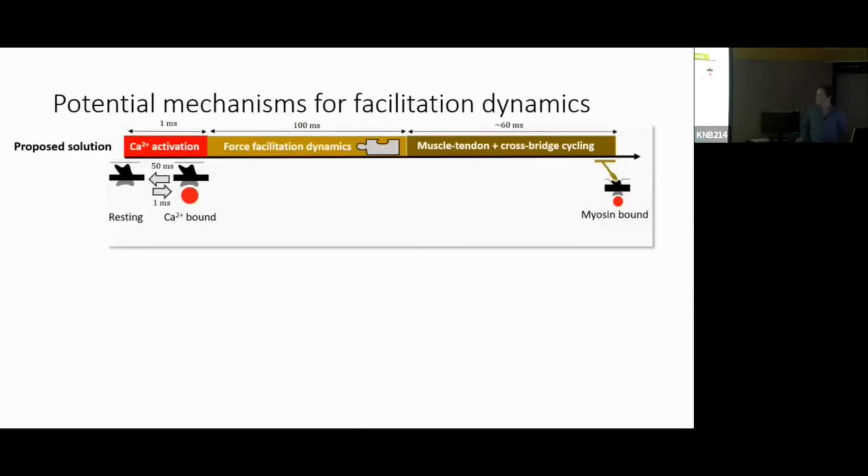Well, what do we know? We know that calcium activation ends when calcium binds, and that's very fast, 1 millisecond. And we know that the force production ends sort of when the cross-bridge attaches and produces force. And here are ballpark numbers that I've been talking about during this presentation.